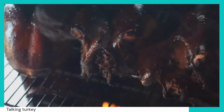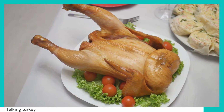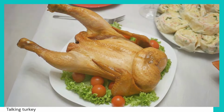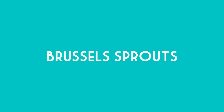But the beauty of turkey isn't just in its nutritional profile, it's also in its versatility. You can roast it, grill it, smoke it, or slow cook it. You can stuff it with whole grains and veggies for added nutrients, or you can serve it with a side of cranberry sauce for a sweet and tangy contrast. So, turkey is a healthy choice, but how does it stack up against the side dishes?